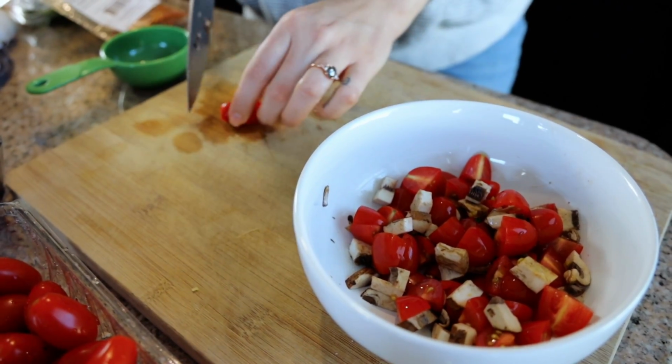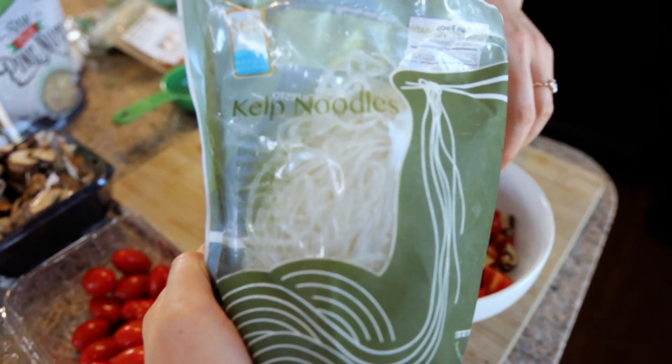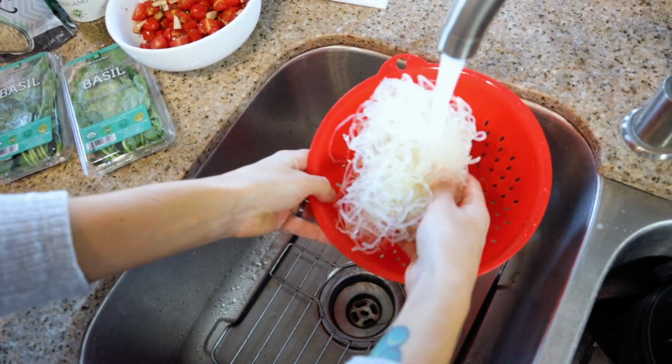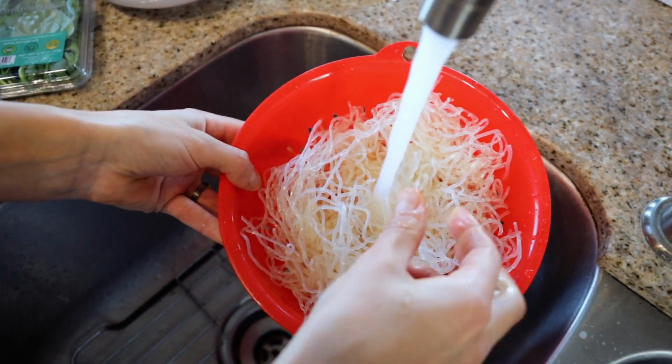While Stell is chopping some tomatoes and prepping, I'm gonna show you guys how to properly get your kelp noodles ready, okay? First, you are going to rinse all your kelp noodles. Get in there, move them around with your hand. They're gonna be really tough and wiry at first.